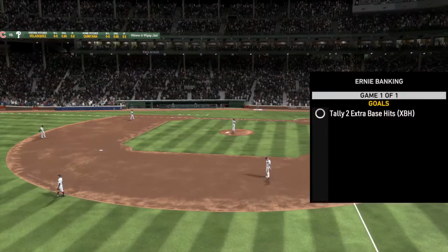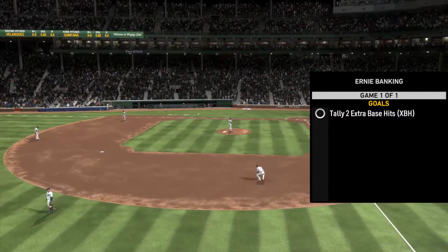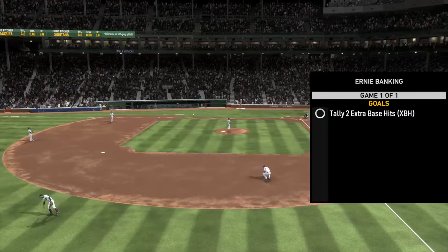Anticipation is high for some fireworks in tonight's ball game between the Phillies and the Cubs. Cubs baseball starts right now.